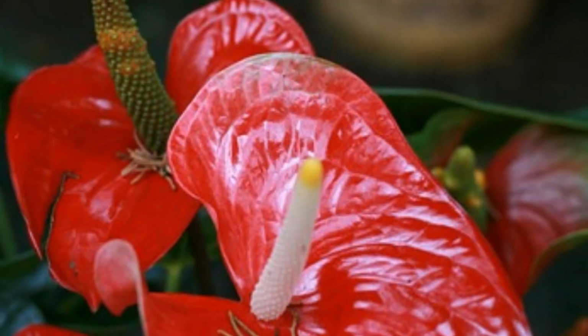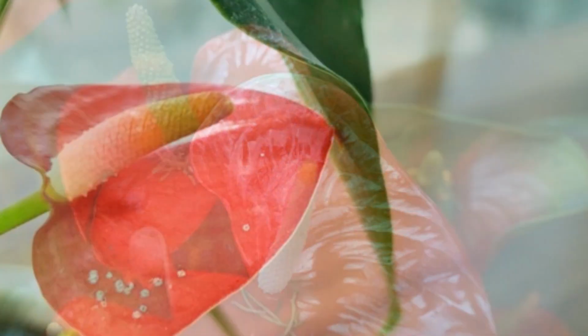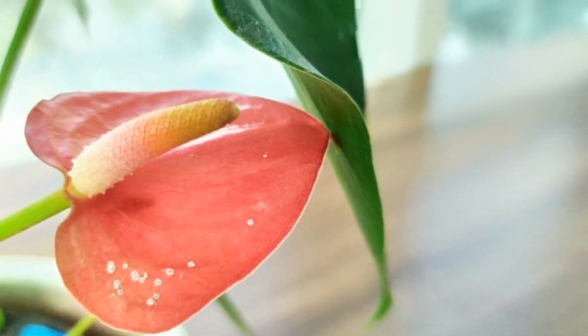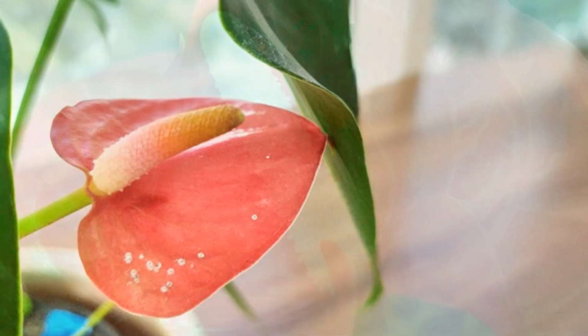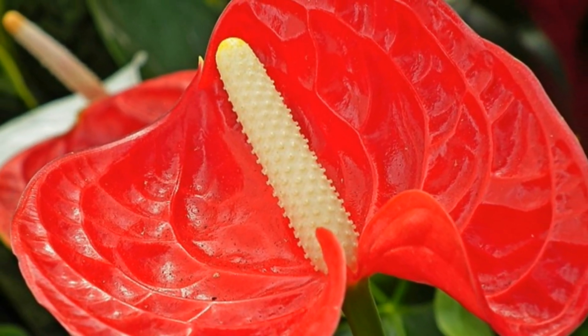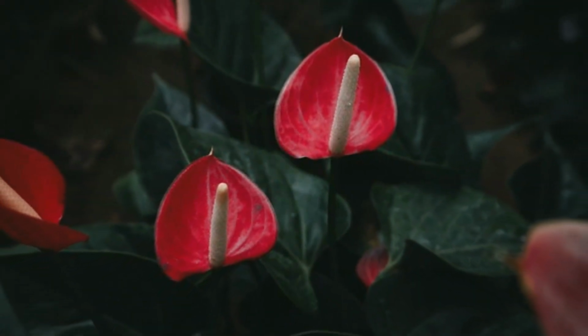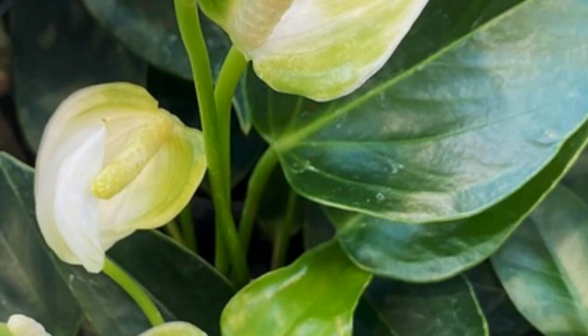3. Growing conditions. Anthuriums are tropical plants native to Central and South America, where they thrive in warm, humid environments. They prefer well-draining soil and indirect light, although they can tolerate some shade. Anthuriums are commonly grown as houseplants or in greenhouse settings in temperate regions.